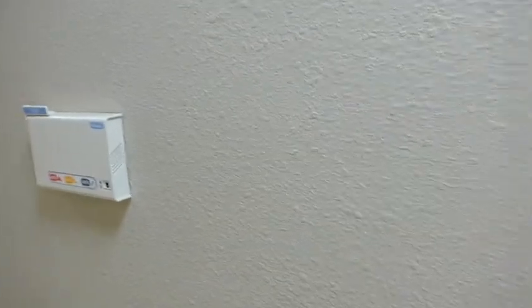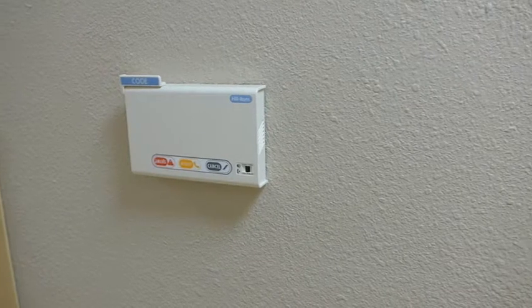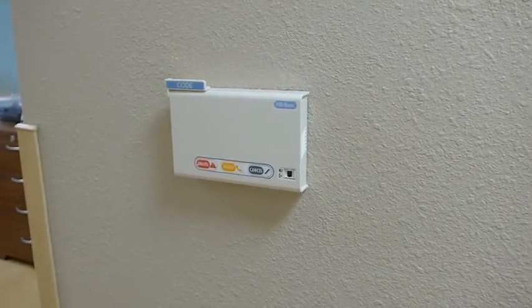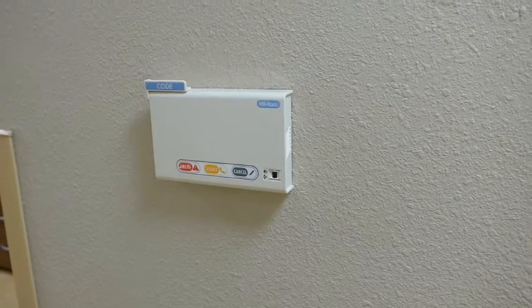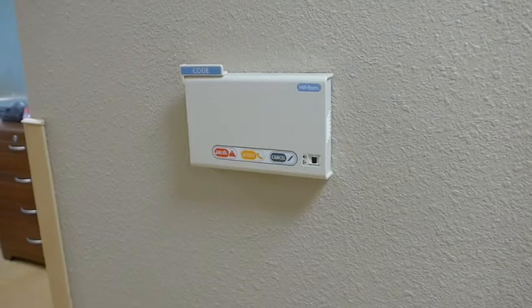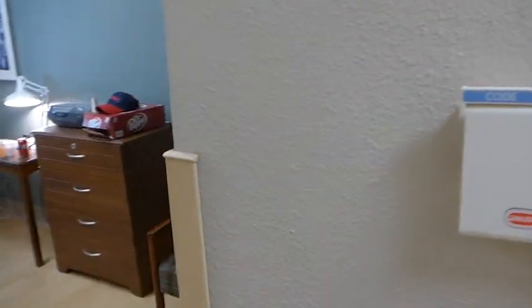And right here, this little unit on the wall is in case you have a medical emergency. You can hit that button and the nurses will be right here. And I know because I've already accidentally hit that button. They were here in about 15 seconds. But they didn't get mad at me. They said it happens all the time.